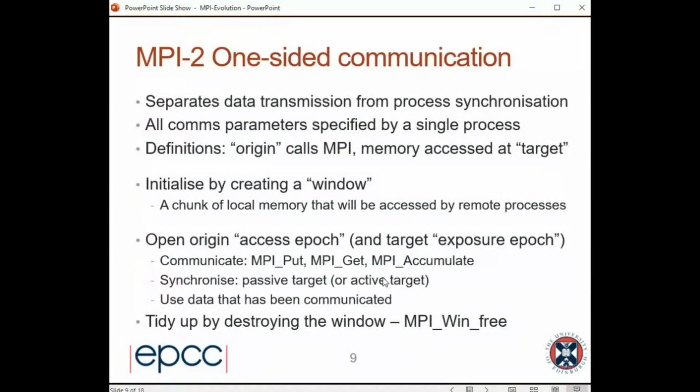I've talked about MPI-2, and subsequent versions have something called one-sided communication. In normal message passing, send and receive, the data transmission and the synchronization are the same thing. You issue a receive, you wait for the send to come in. But in one-sided, all the parameters are specified by a single process. So what you can do is say I want to write data to that process's memory, which is called a put, or I want to receive data from that process's memory. This introduced the concept of windows, a chunk of local memory that will be accessed by remote processes. I'll talk about this in more detail tomorrow, so I'll defer going into any detail here.